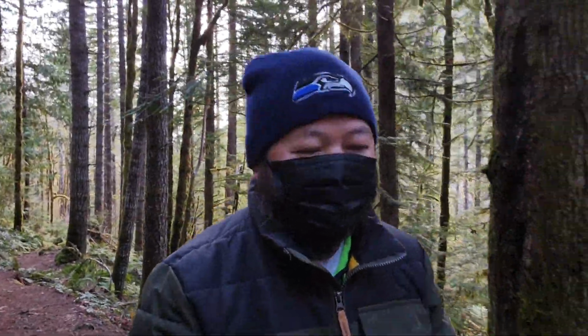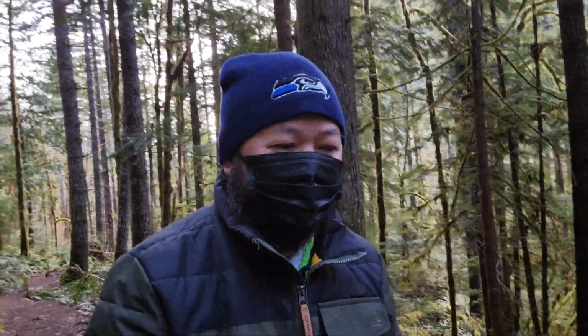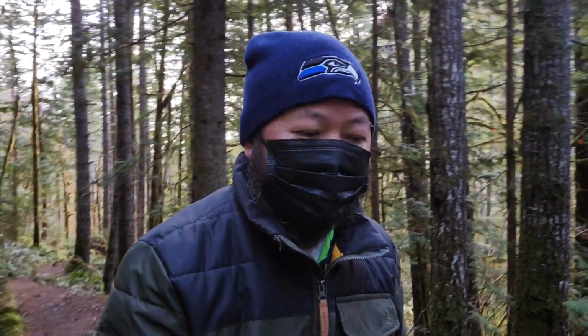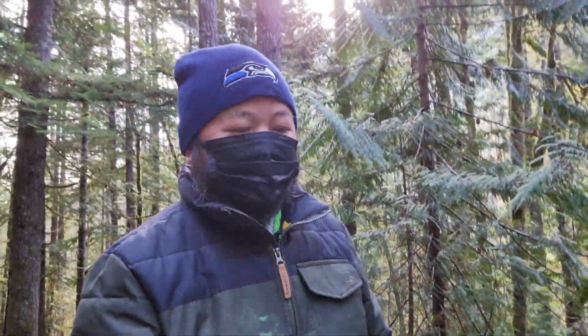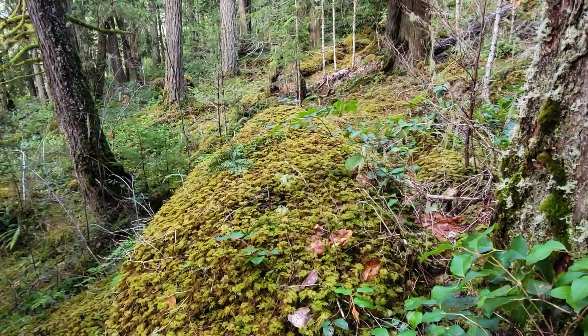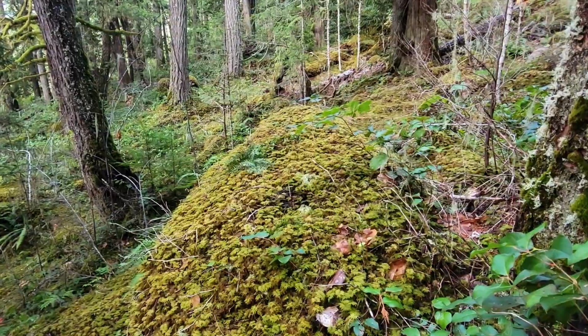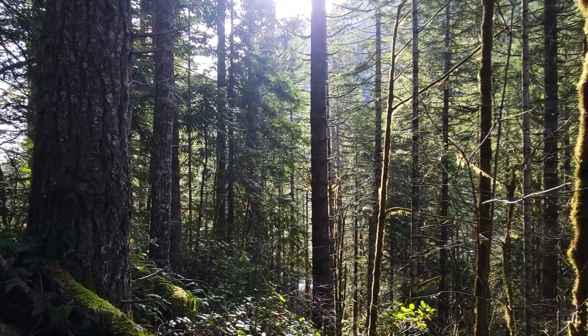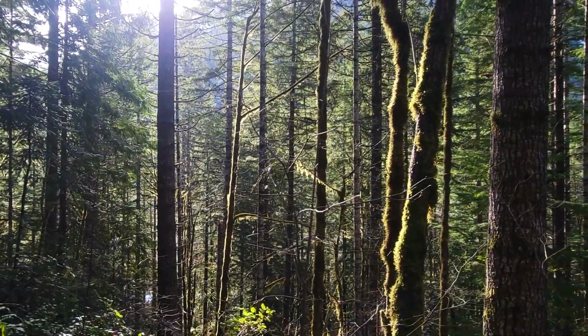Here we are at the trailhead for Lena Lake, and we're just starting out right now. It's 10 o'clock. We started from home at close to 8, and we got here at 10, so that's about a 2 hour drive from Des Moines. Coming up on 101 North.